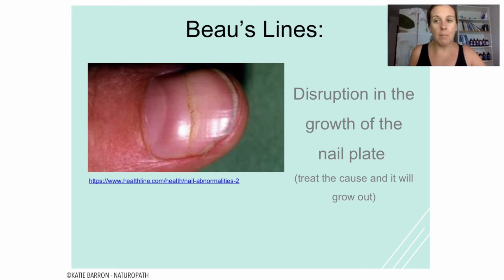And conventional medicine does recognize this, so you will be able to put that in your referral letter.